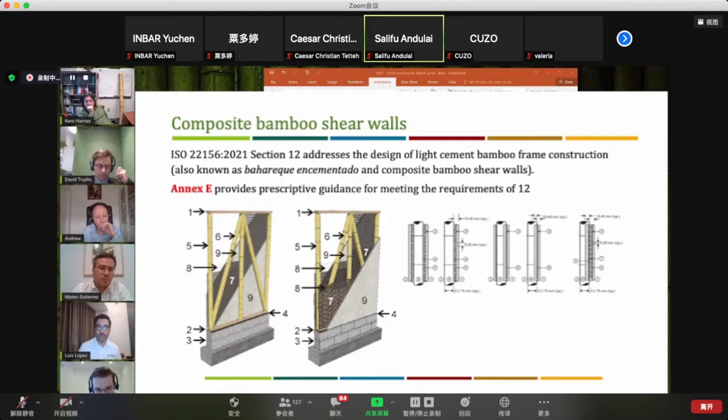But in 2000, the Colombian Association of Earthquake Engineering decided to research this topic, including the building code, and later on, some projects started to be built in Colombia using this system. I think that was actually a good experience and also helped us to understand the behavior of the system better. So it's a system that uses bamboo. It's not an entire bamboo construction, as we think. It's a hybrid system that uses bamboo as a structural component.